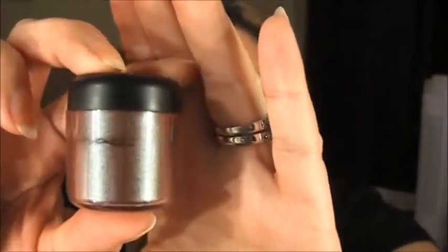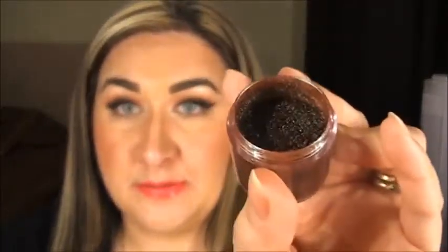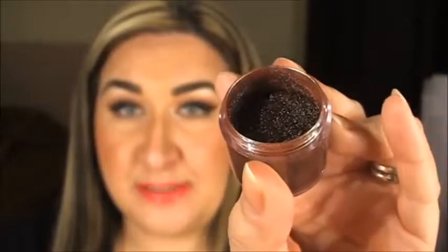I do have my blue brown pigment from MAC, and I know you guys have seen me use this in quite a few tutorials. This is the old pigment packaging, so it's short and stubby and cute, and gives you a lot of product. This just says pigment color powder. It's very hard to read because of the actual color of the pigment, but it looks like this. So just absolutely gorgeous, gorgeous product.